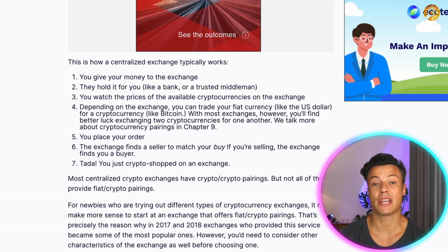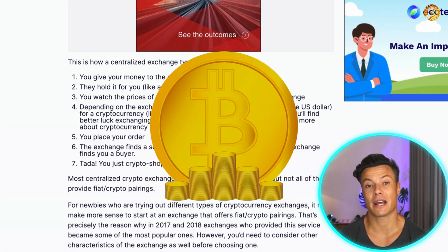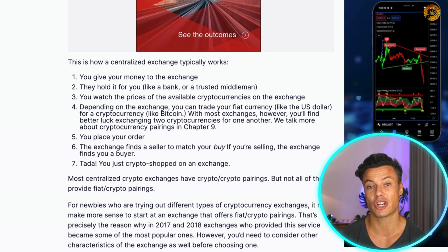Whenever you then want to change, let's say, your US dollars into Bitcoin, they'll then offer you a price at which you can buy Bitcoin from their reserves. You then give them your US dollars, and in return you get your Bitcoin back, which you can then hold on the exchange, and when you want to sell it, they will then offer you a price to sell it at.